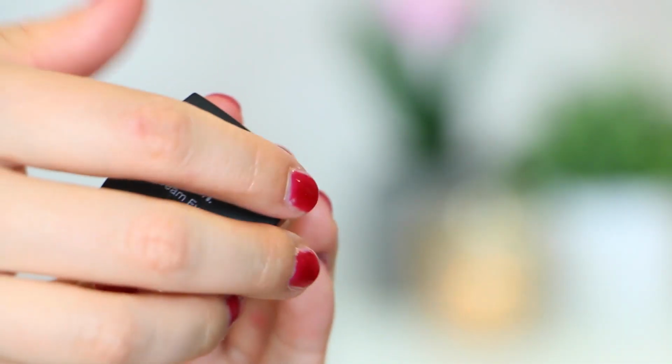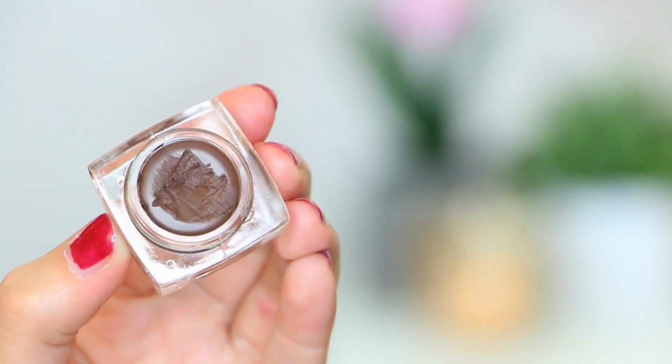But the packaging on this, wow, is really impressive. I love the little square, and it also comes with a brush that doesn't seem horrible. Honestly, I feel like a lot of times I just throw out the brush because they're just really cheap, but this one, I was going to say it has a nice stiffness, but now that I feel it, it might be a little too soft, but the angle is good, so I might give it a try.